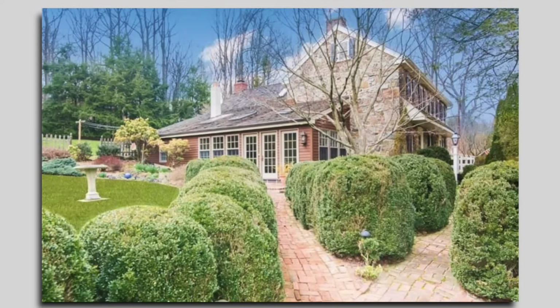Okay, so a little bit of background on this, Laura included. We moved into our 230-year-old stone house, 230 years old, in July of 2018. The landscape was so overgrown that you could barely see the house. I can see that.